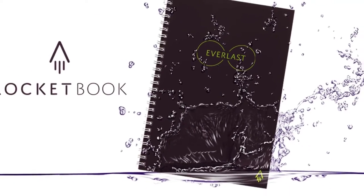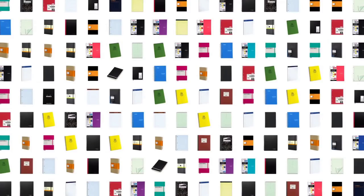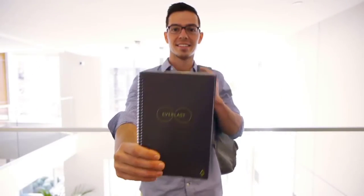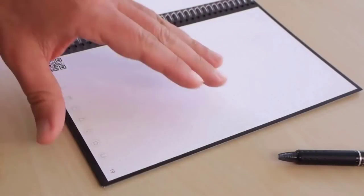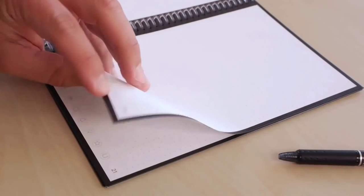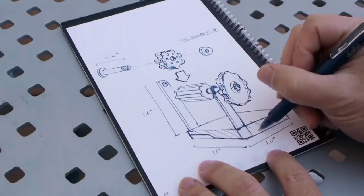The Everlast Notebook, a notebook for your entire life. It's not a tiny whiteboard. It's just a normal notebook which you can carry in your backpack. The smart pages are a waterproof synthetic poly blend. Even when written on with a pen from the Frixion line, it can be wiped off with a wet towel, over and over again.